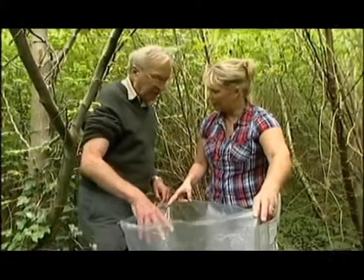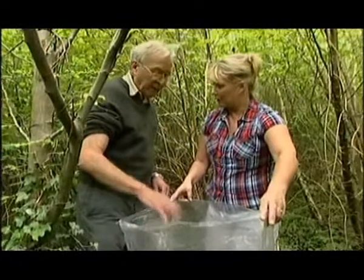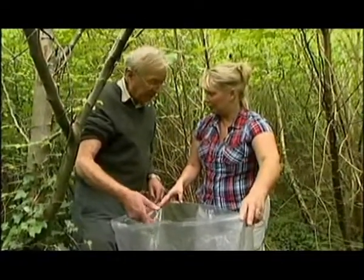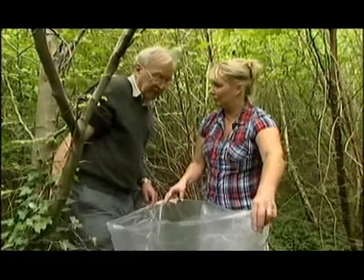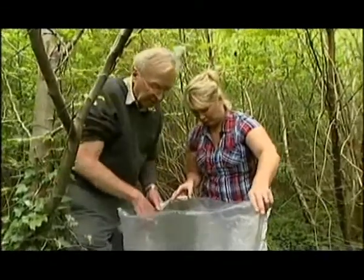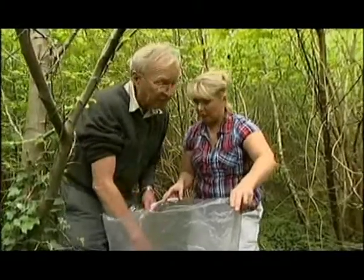What I'm going to do now is catch each one of these dormice one at a time, sex it, and then weigh it. And then we'll put them all back into the box and put the box back in the tree. And you keep all this information? This is all passed on at the end of the year, in October, to English Nature. So this has been going on for about 7 years, I think, that we've been doing this.